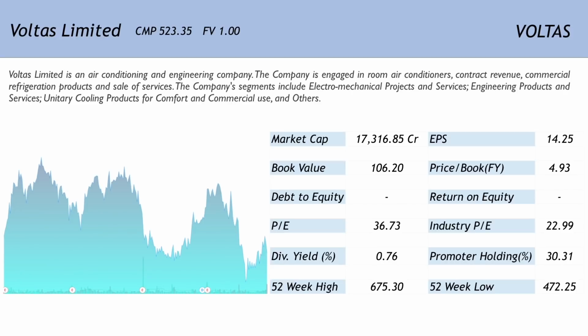In the UCP segment, Voltas is the market leader in room AC with 21% market share. Recent weakness in UCP business is transient in nature and the long-term story of higher penetration of AC business remains intact. The Trunky HVAC business is for installing air conditioning solutions in large infra projects.